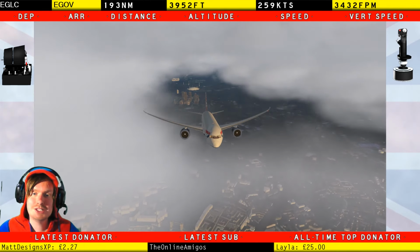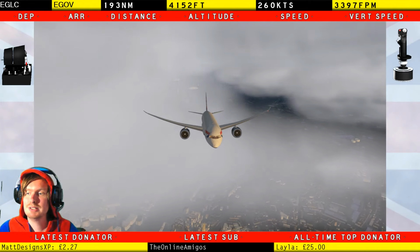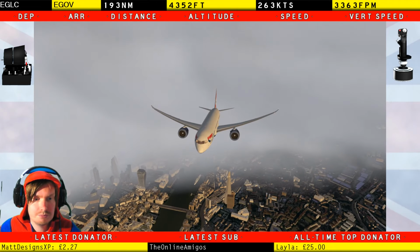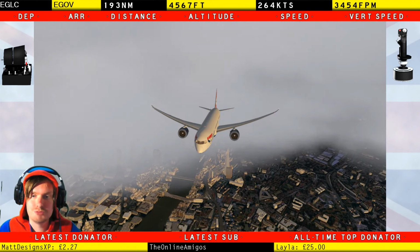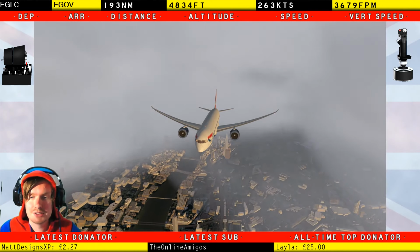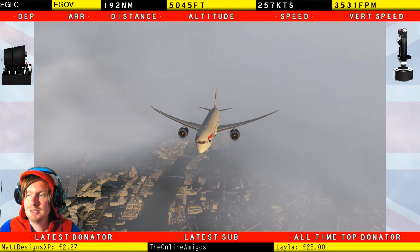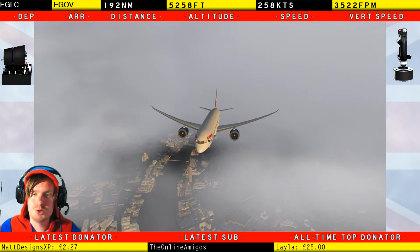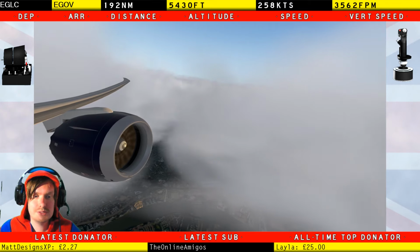So the building placement is now a lot better than it used to be. All the buildings are sort of in the correct place, and the buildings themselves kind of look right. So there's a lot more custom landmarks and that kind of thing. It looks really, really nice. It's very cool to be able to see all the correct landmarks and that sort of thing as we head into the cloud set.